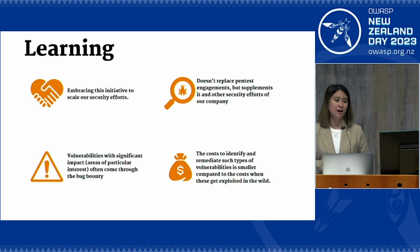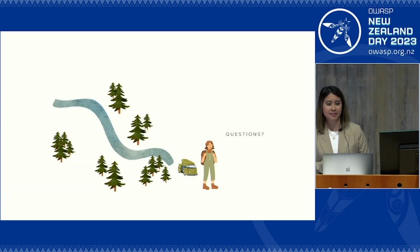Through bug bounty programs, oftentimes the vulnerabilities with significant impact, the areas of particular interest that we want to find, come through our bug bounty program channels. And it's amazing that the cost, when such vulnerabilities get identified and reported to us early on, is really smaller compared to when they get exploited in the wild, or when someone else did not disclose it properly to us. So I think that's the end of my presentation.